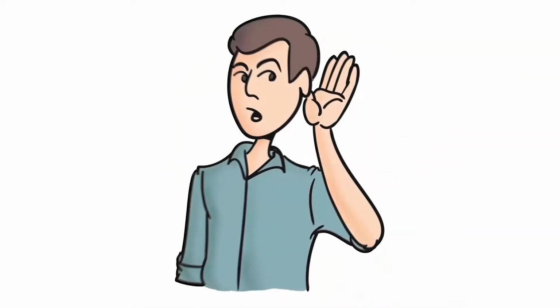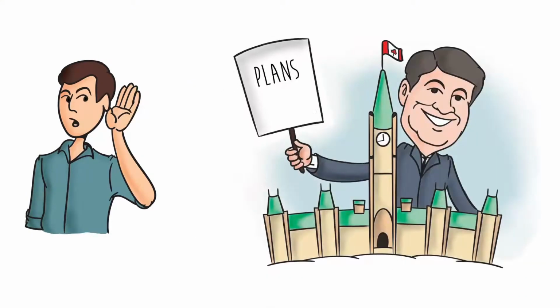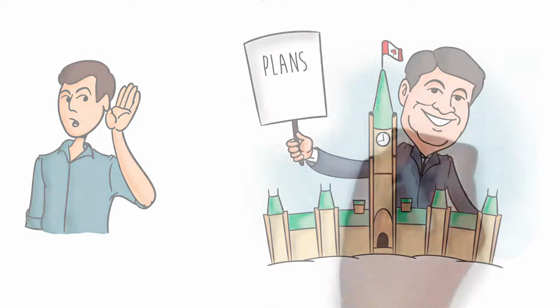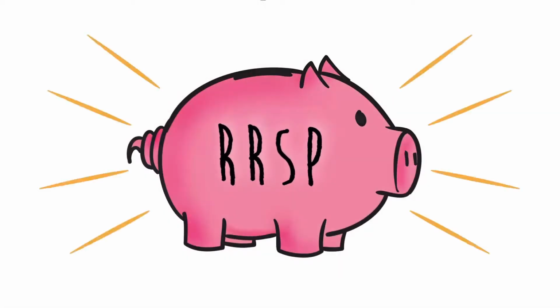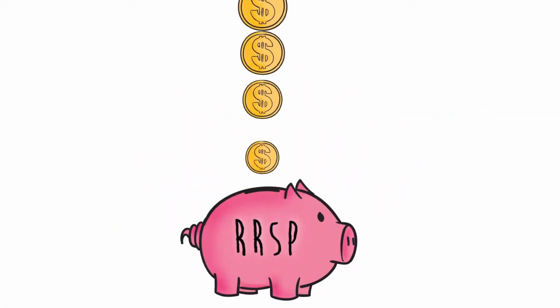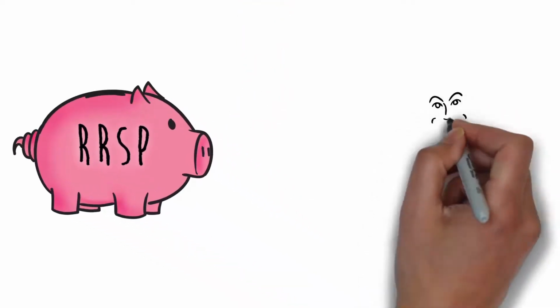So you may have heard of it previously, or maybe it just seemed like another government mumbo-jumbo plan that doesn't concern you. But what are registered retirement savings plans really all about? Well, an RRSP is actually a special type of account that is registered with the Canada Revenue Agency.